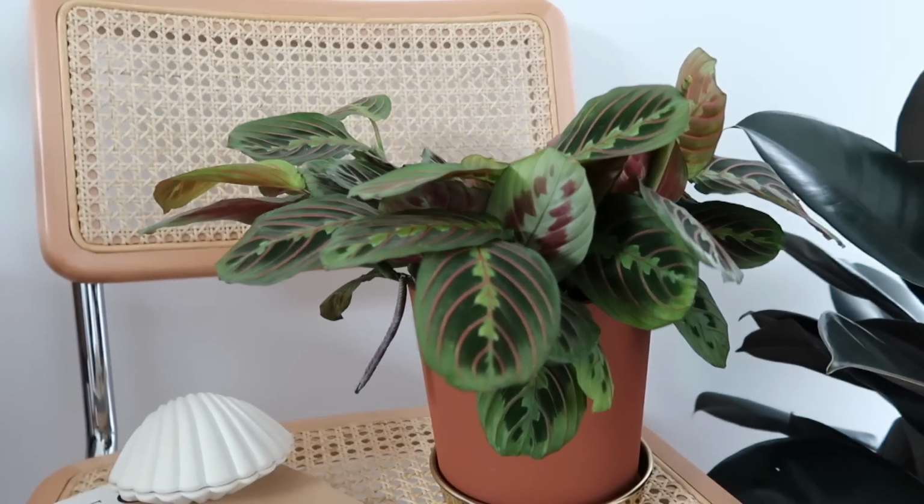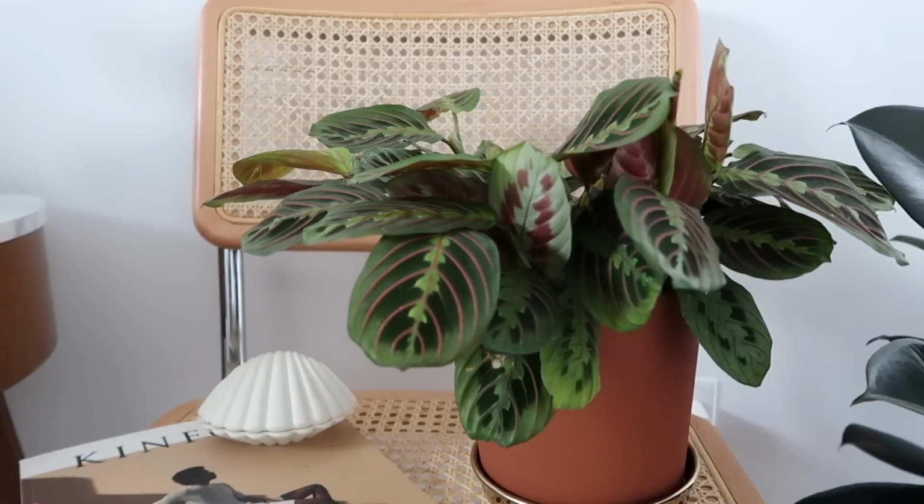The prayer plant likes bright, indirect light, pretty much just any well-lit area, but it's not direct light where its leaves are gonna get burnt because they are very thin and very fragile.